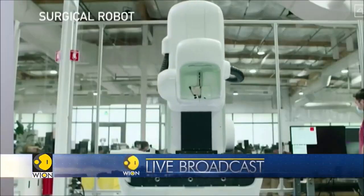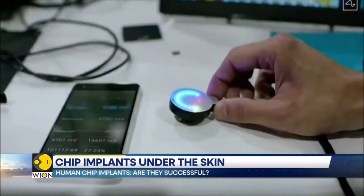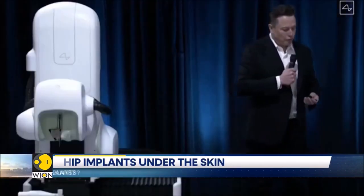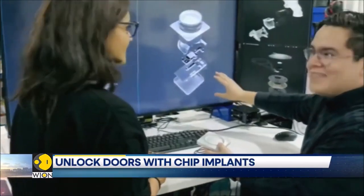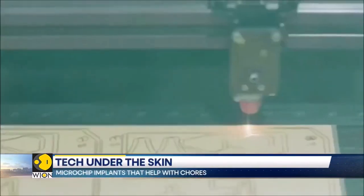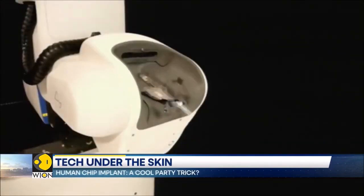The chips planted under the skin tend to carry the RFID technology. Now, RFID, or radio frequency identification, enables technologies like tap to pay and subway cards. So in case you don't want to carry your bags and bank cards to pay, you can have such chips installed under your skin. One can also install sensors and avoid carrying keys to home and unlocking cars.